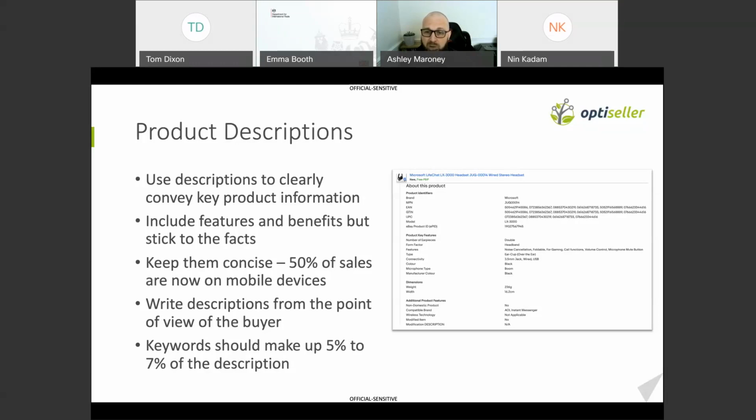Consider how you would want to read the description if you were the buyer. Put yourselves in their shoes. That often helps to look at all of those points I've just mentioned and make sure, is it readable? Is it interesting? Does it give me the key information that I would want to know quickly? And again, keywords should make up about 5 to 7% of the description.